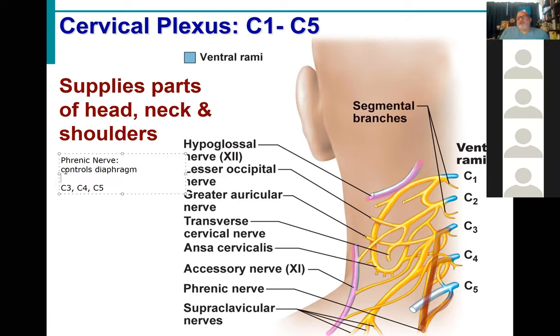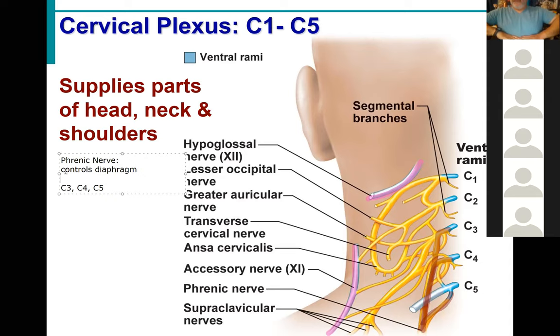Excellent. Where's your diaphragm located? Right under the lungs? True, under the lungs, or if you think about it, under the ribs, way down here, right? This cervical plexus does the head, neck, and shoulders, right? Right now, my head, neck, and shoulders are in the field of view. Can you see my diaphragm or where my diaphragm would be in the field of view right now? No. So why is this nerve so crazily displaced? Why have something that goes all the way down to the diaphragm coming off of the cervical plexus? Doesn't seem like it belongs there, does it? So why is it there?